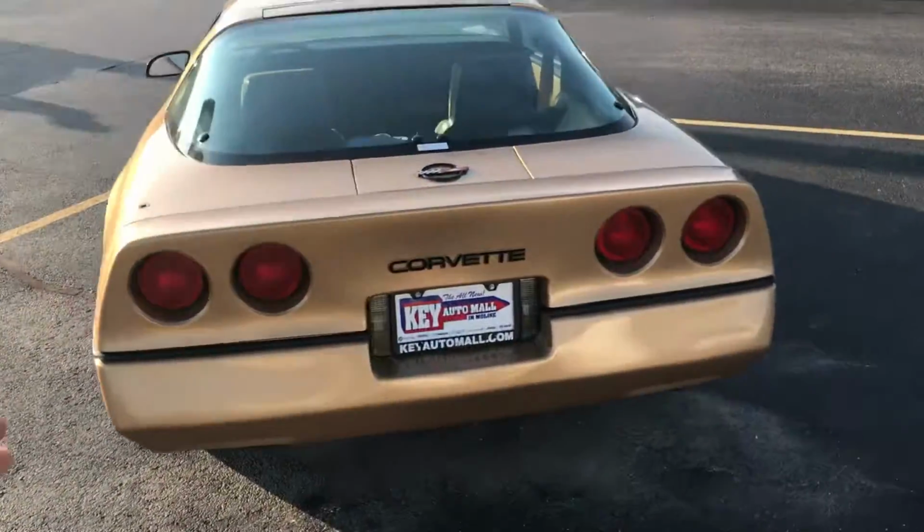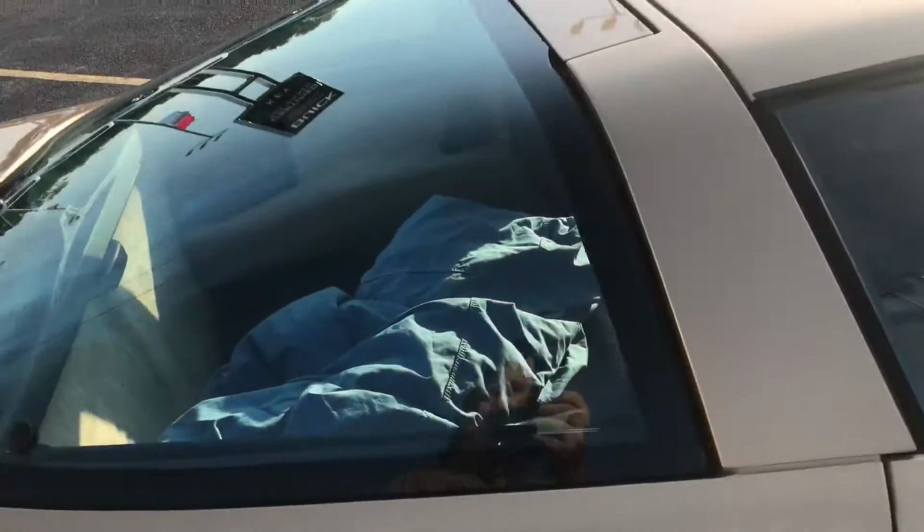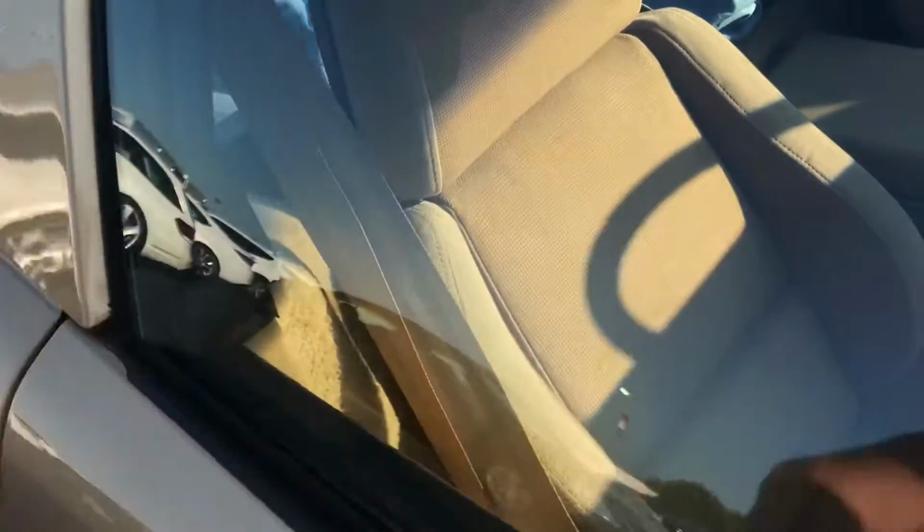But yeah, whoever ends up buying this car, yeah, I'll wave at you. Gold isn't particularly my favorite color, but I'm sure it'll float somebody's boat. And believe it or not, the one that's in the Corvette Museum is white with blue cloth interior. So if you can kind of picture a cloth interior, that's what it looks like.